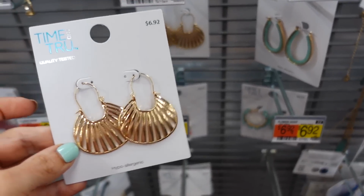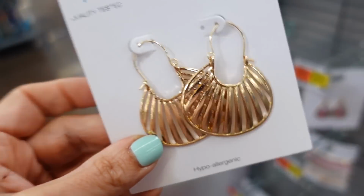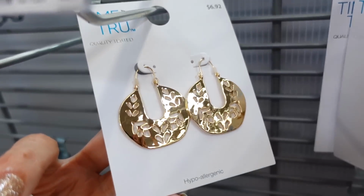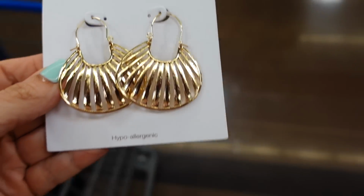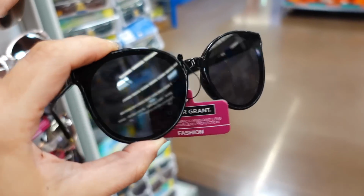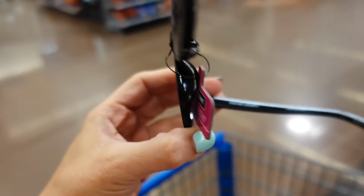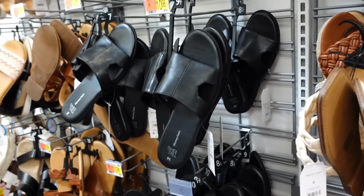For jewelry, I'm going with these earrings from Time and True. They're $6.92. They also have another similar style. A new pair of sunglasses from Foster Grant. This is kind of like a cat eye round combo. They're $14.97.